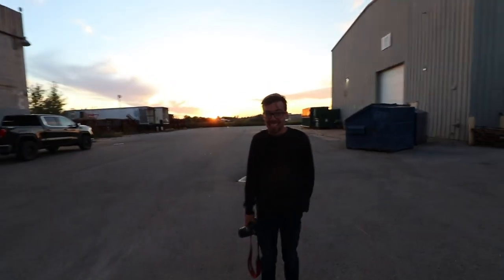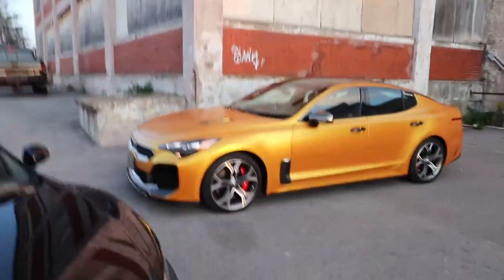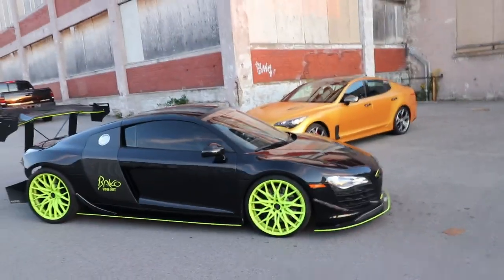Hey, the sun is setting. Yes. So what do we got here? Another sunset. That's sick. That's an awesome color. This is probably like my favorite Stinger in the whole world. Seriously, this is awesome. Look at the two cars together. It's amazing. And of course, with that abandoned thing, whatever that is, one day I'm gonna get up there. One day, not today though.